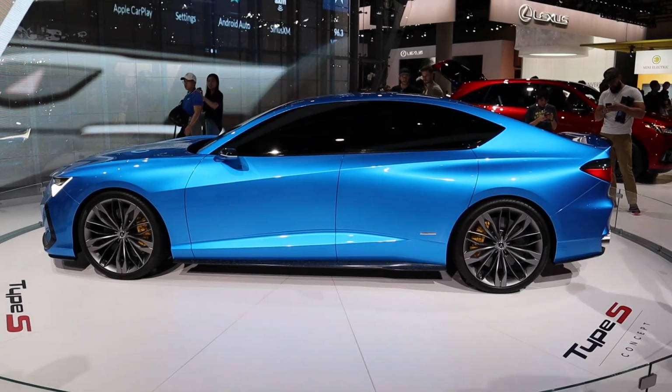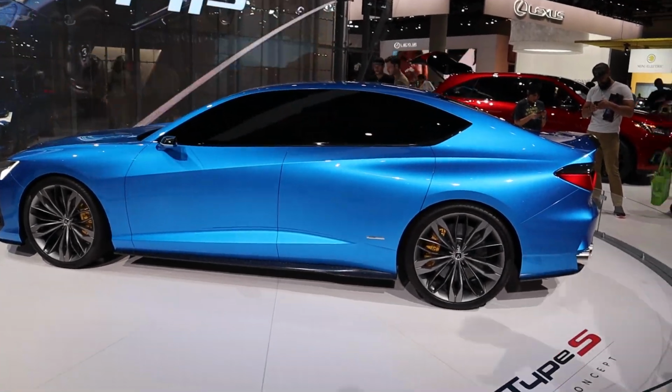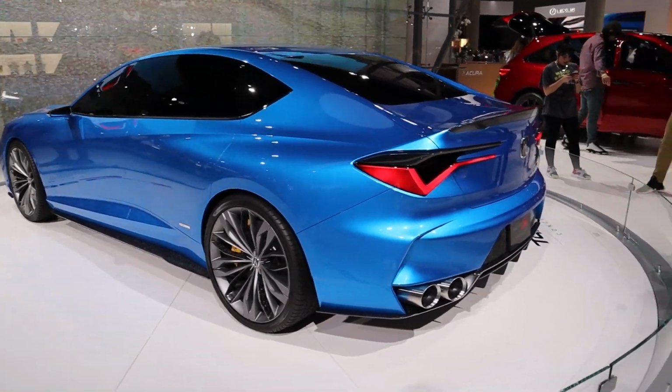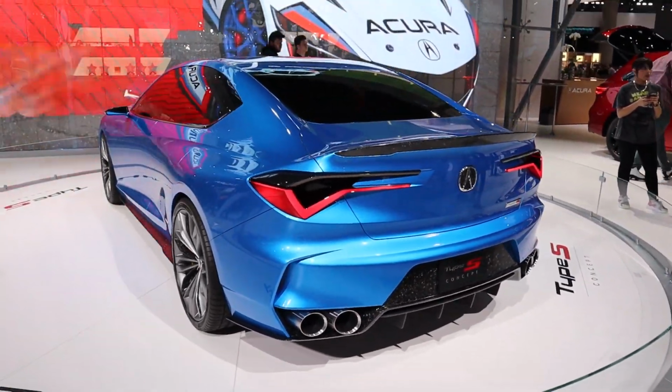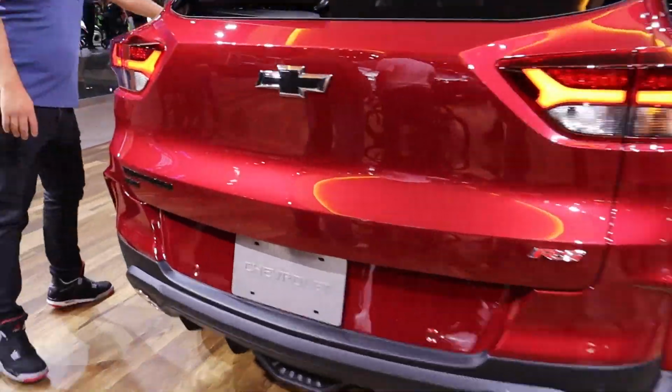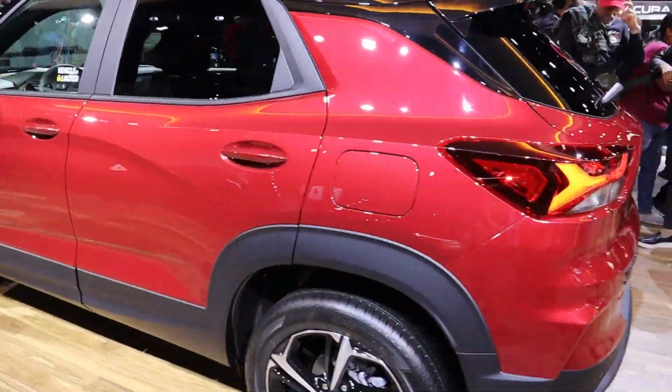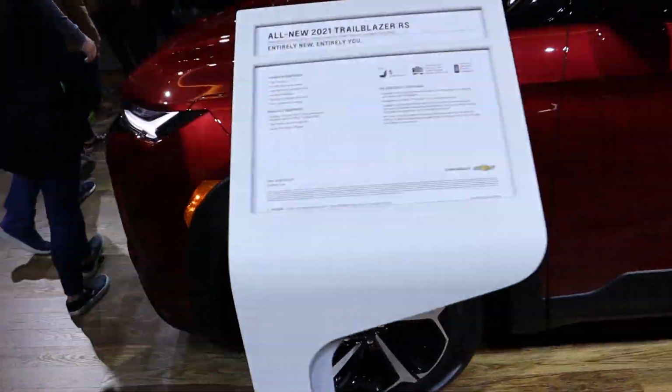Acura showed off its Type S concept, which is a really cool looking car, and I think it is the design of the future for Acura, which I'm looking forward to. Chevy showed off its Trailblazer, which is, you know, the old school 2000s Trailblazer is gone, and this is the new compact vehicle. I think it'll be a good competitor.